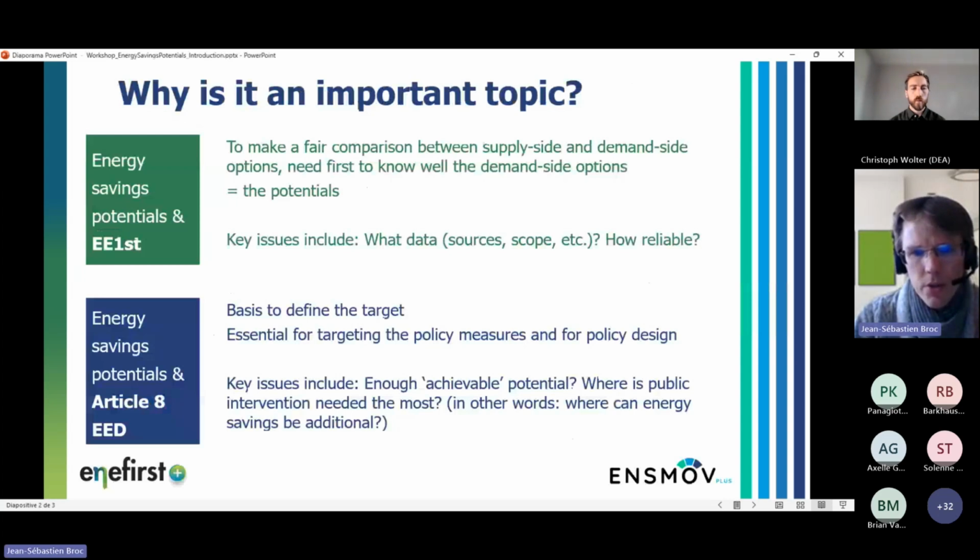Issues here include is there enough achievable potential? So we can discuss that later. Where is the public intervention needed the most? And you can translate that in other words, something like where can energy savings be additional? As you know, that additionality is a key principle for Article 8 EED.